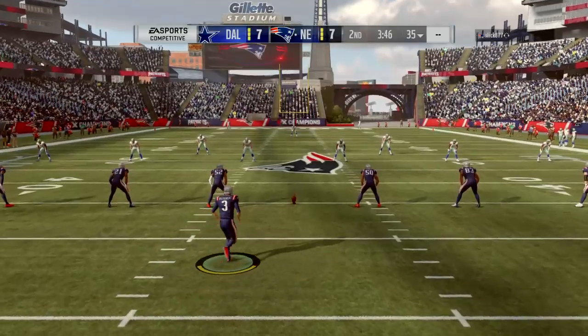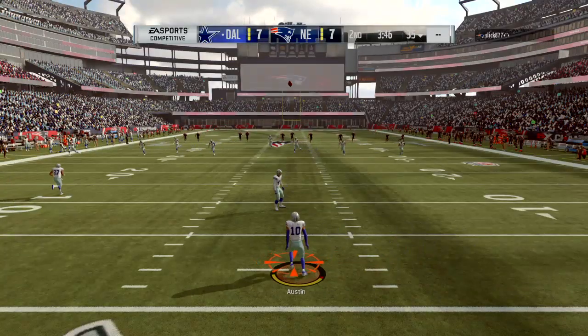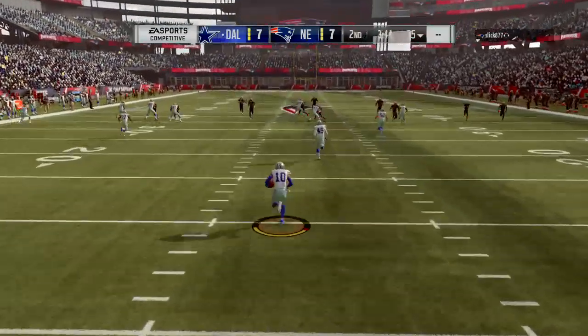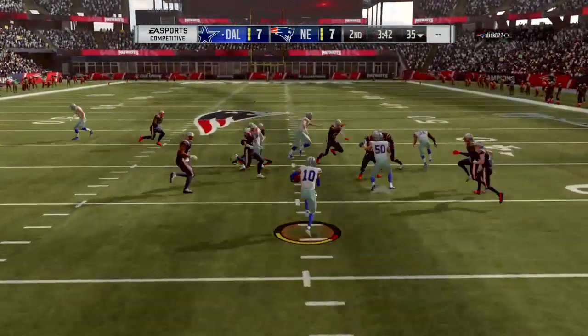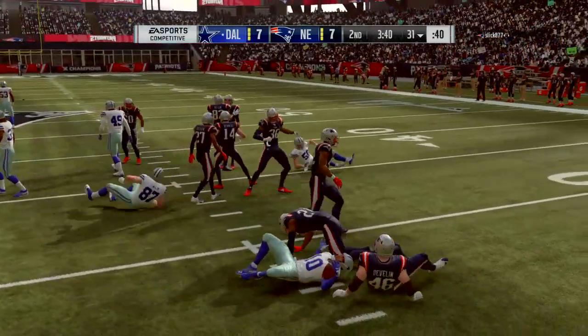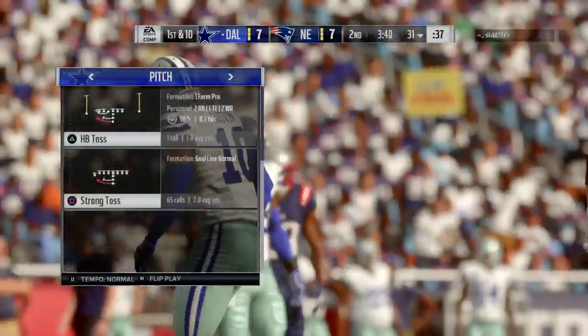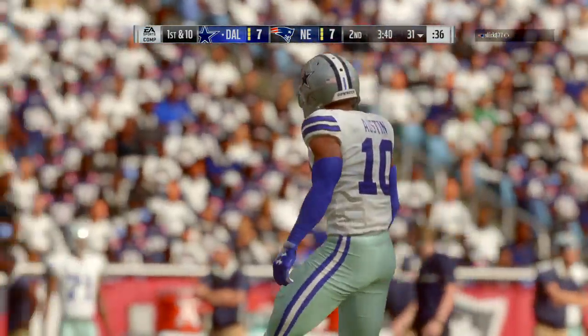So a tie ball game here as the kick's away. This fielded at the 2. And nice work on the return as they'll start their drive just past the 30-yard line. And now Dallas gets set to take the field.